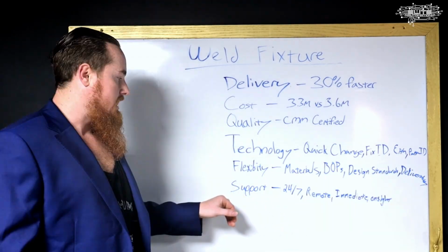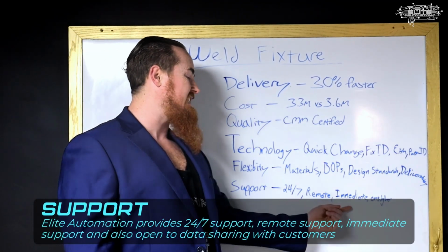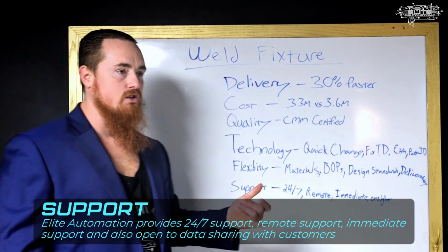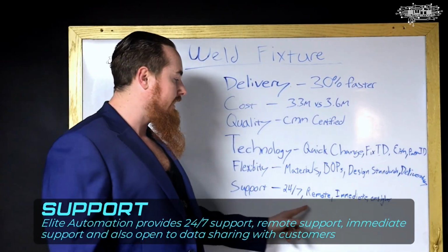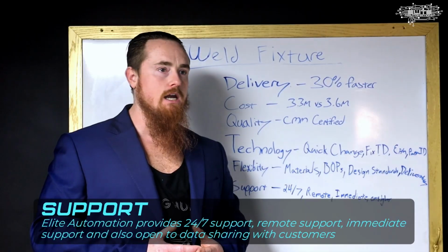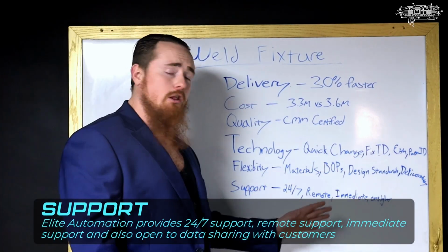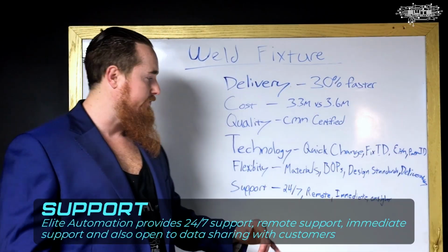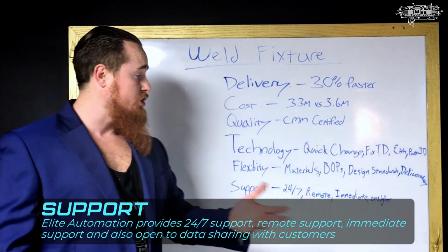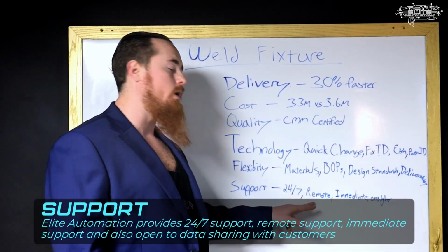The next big thing is support. Not only do we offer 24/7 support, remote support, but it's immediate support, right? If you call right now and say, hey, our robot's down, we can immediately log into your machine and see why it's down. If for some reason the robot's not moving, all the doors are shut, you hit the cycle start button, there's no alarms on the screen, we can log into your system and rectify whatever the problem is. Now maybe we'll identify there's some physical problem and somebody on site needs to fix it, but we can start troubleshooting so quickly.